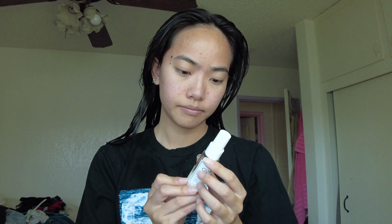Let me read it real quick. No, it doesn't say anything about heat protectant, but I think I made that up. Grandma's always telling you that you'll get headaches if you don't blow dry your hair thoroughly. I kind of think that saying is true, because when I don't blow dry my hair, I do get a headache the next day.